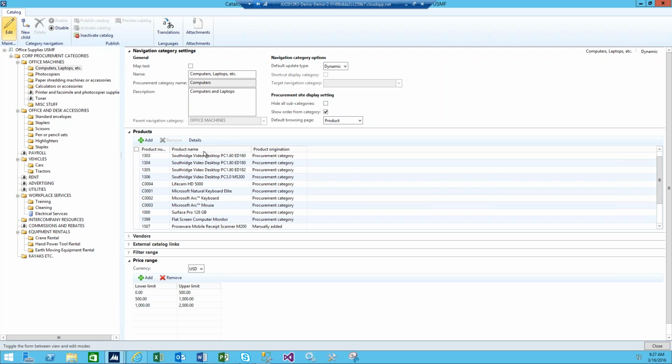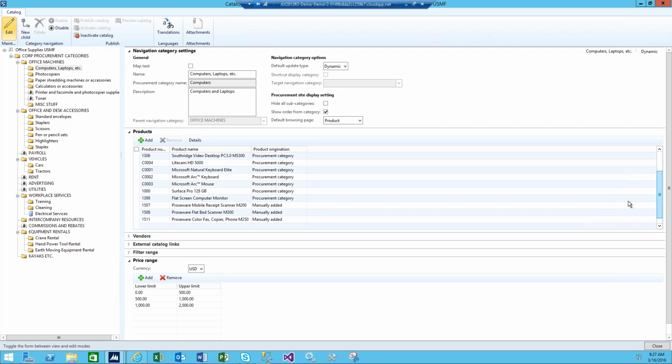So under products, you can see here a range of products. You can see that most of them have come in from the procurement category itself, but I do have a few that I have manually added. And it's important that we can manually add them here because you can only assign a product to a single procurement category. So if you want these products to show up in multiple categories here within Enterprise Portal, you need to manually add them. So now the scanner, for example, can be shown in the computers, and it can also be in photocopiers or anywhere else. That's the only way to get them in two categories at once.